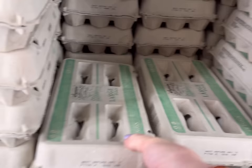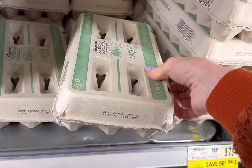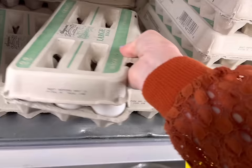Much cheaper at Costco or Walmart, but to go there for just eggs and waste the gas money would defeat the purpose of saving money on eggs. So here we are.